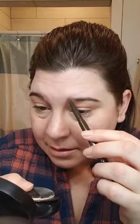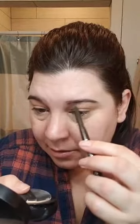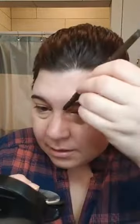Okay, we're going to go ahead and do these brows. So I am just coloring them in. You guys know I'm not drawing on any extra caterpillars here. Just drawing them in. I'm going to do one and not the other and show you guys the difference. And this is just a dark brown eyeshadow pencil. You can tell that I'm not adding a ton to it, right? I'm just doing a little bit of fill in.